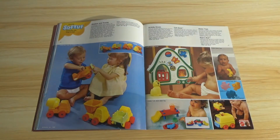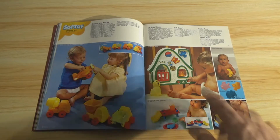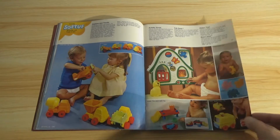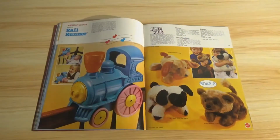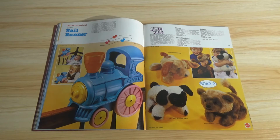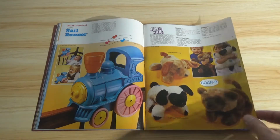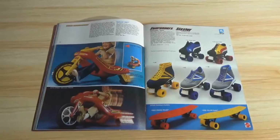Soft Tough. And I guess these are soft vinyl trucks. Baby and tub toys. We'll just go ahead and move along here. Rail Runner. Oh my god. Hug and Talk. What does it do? So I guess you squeeze it and it makes some kind of noise. I don't remember those either.